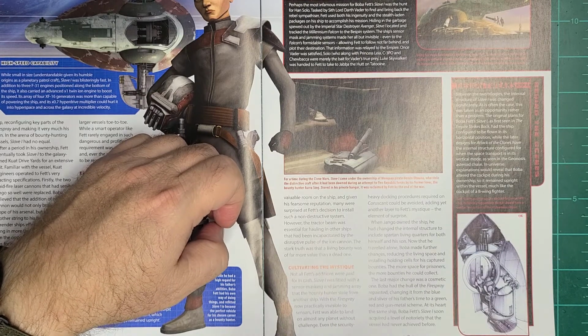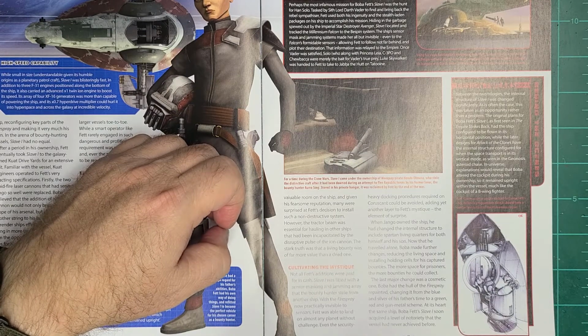When Jango owned the ship, he had changed the internal structure to include Spartan living quarters for both himself and his son.